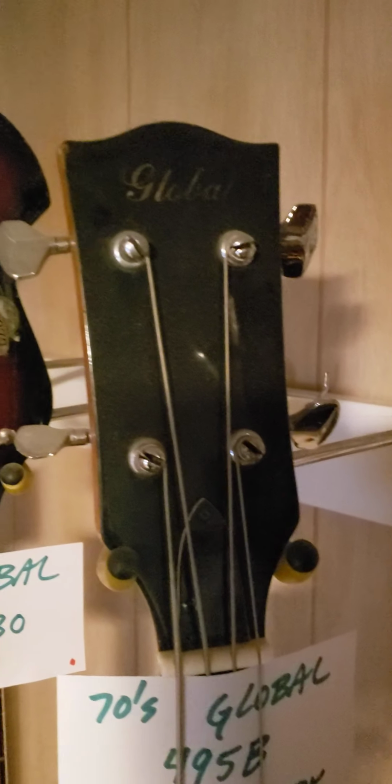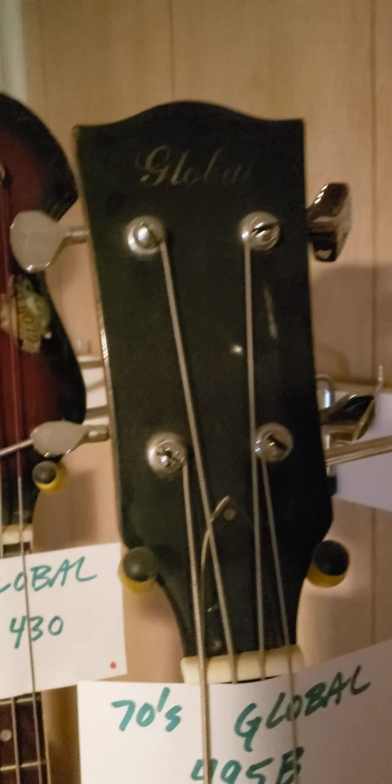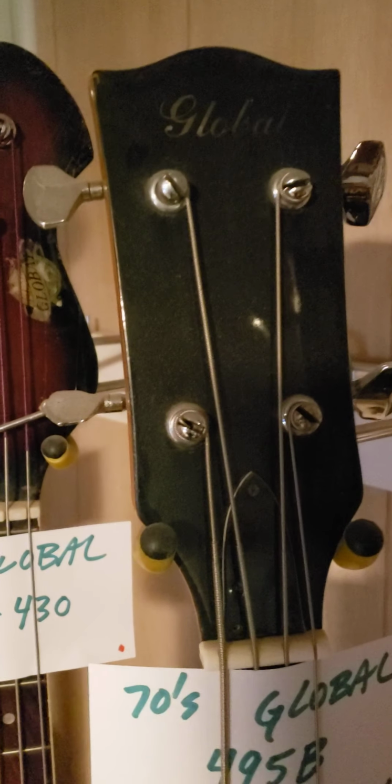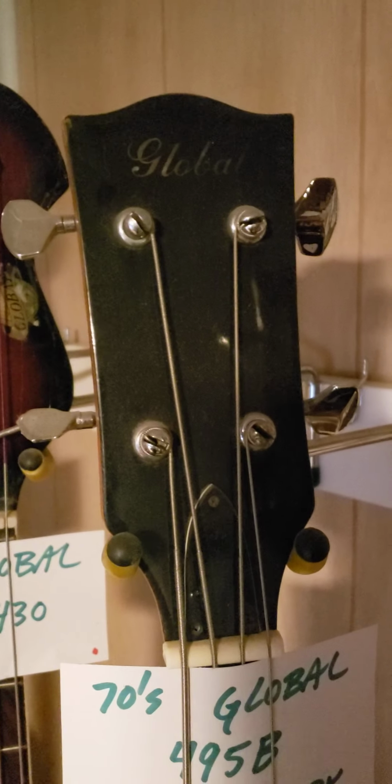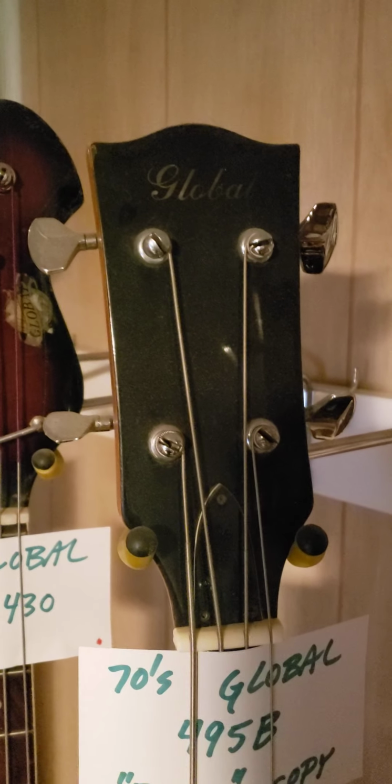Like I said, it wasn't about quality or copying exactly. I've heard so many stories and they're all wrong. It's all about headstock shape. So there you go.